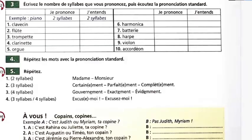Now, let's look at this group of words and determine the number of syllables. Remember, once again, the number of vowels pronounced determines the number of syllables in the word. So look at this list of words now. We're dealing with this number 2 here. Let's deal with this exercise 3. We can't play the recording right now, but it will be very interesting. But let's start with clavecin, number 1.